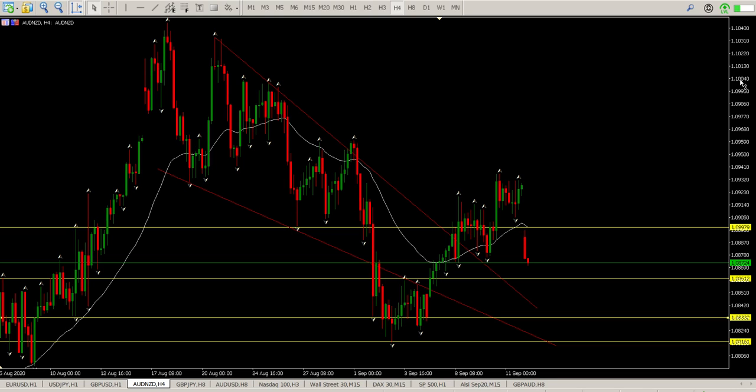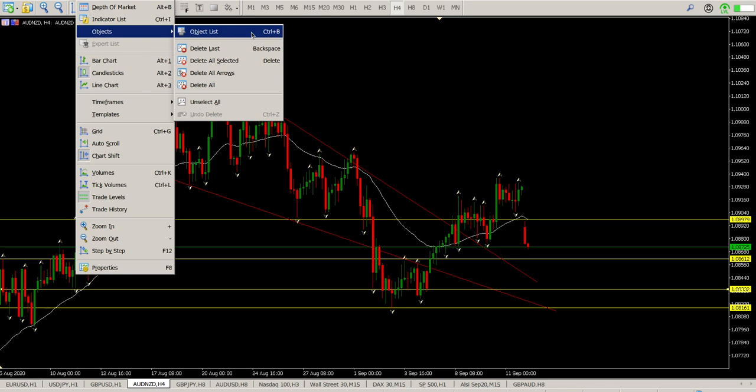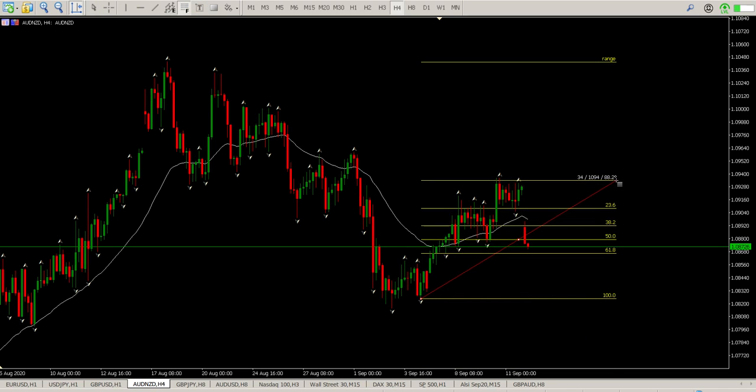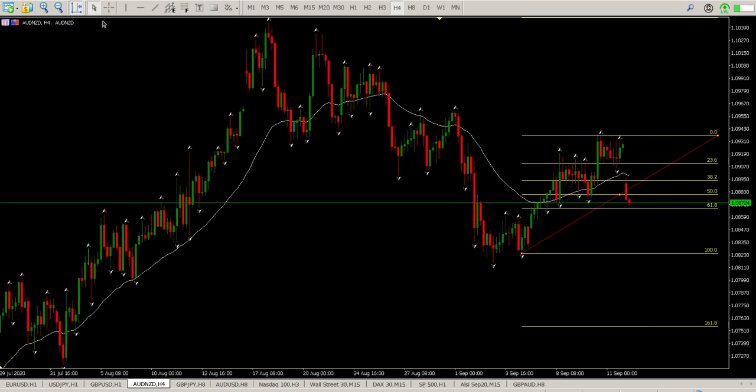Okay, so looking at the 4-hour, move up, not a very strong move, but all over the place, but that does look like a bit of a pullback, doesn't it? So let's just look at this in a different way. Quickly, just delete all the noise, and let's just look at Fibonacci here. And you'll see we are hovering between the 50 and 61.8. So if we do find an area, a level in here, it may offer some value.